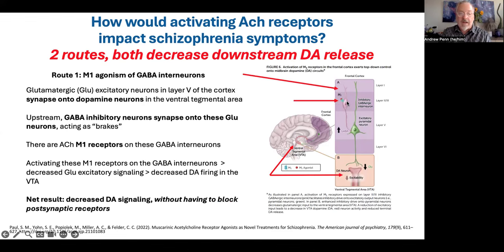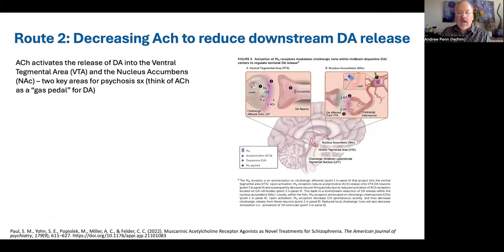So think about that. When we activate these, what are we doing? We're activating this with a procholinergic, specifically an M1 agonist, on that GABA interneuron. So by activating that GABA interneuron, we are hitting the brakes a little bit for that glutamate neuron that it synapses onto, which is then going to not excite that downstream ventral tegmental area dopamine neuron. It's a lot to take in. You might want to go back and revisit this a couple of times. I know I certainly needed to do that. So that's route 1. And now what about route 2?